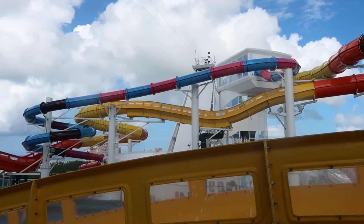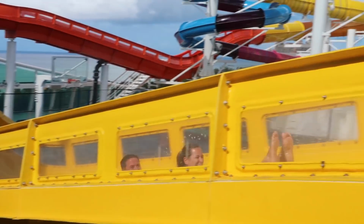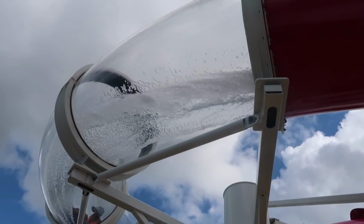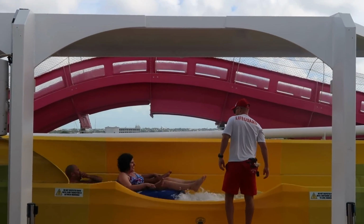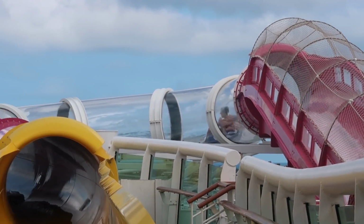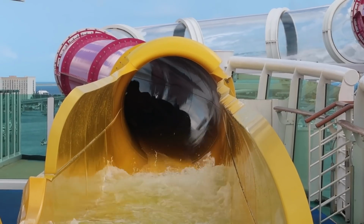And then the second slide, the Blaster, that was awesome. A water coaster, which in my humble opinion, or not so humble, is the best kind of water slide there is. You can't beat a water coaster. The Blaster is the longest aqua coaster at sea. Also worth mentioning, it has the longest portion of water slide track suspended out over the ship. What I liked about Blaster was that so much of it was open and near or over the ocean that I could actually take in the sights, not just get a glance at it.